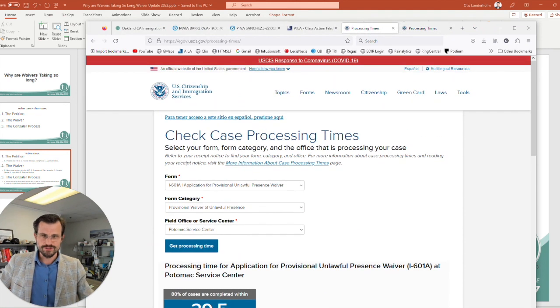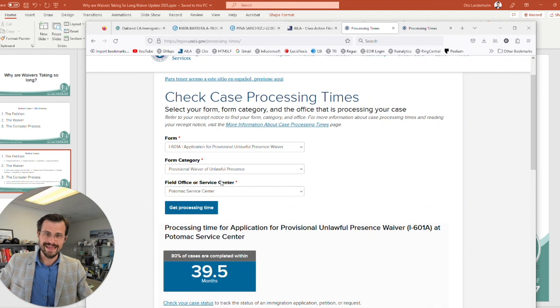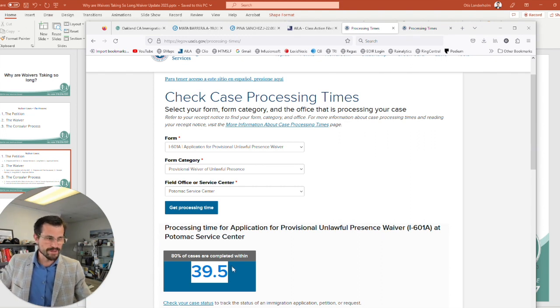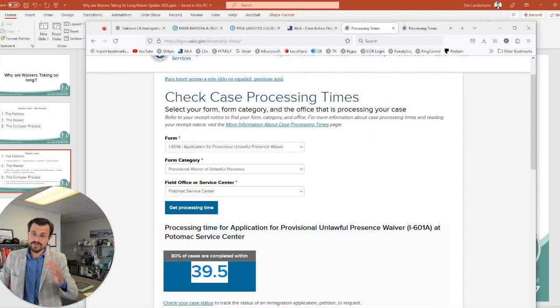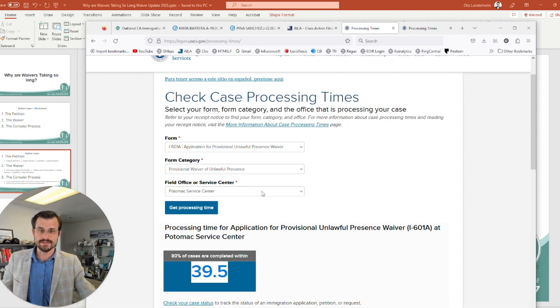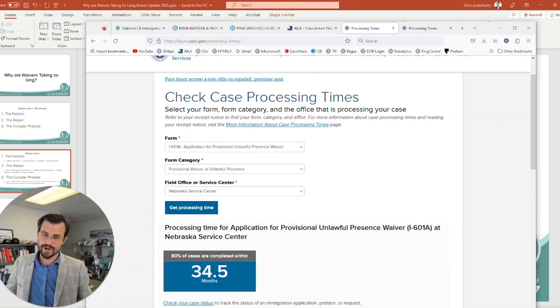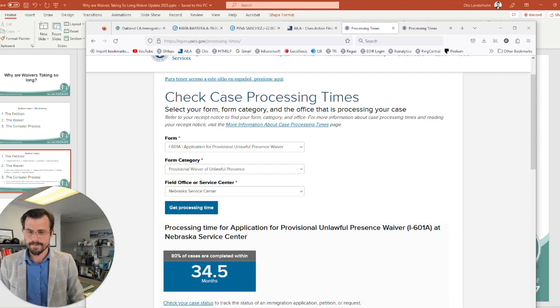So for waivers, right now, the I-601A, there are 2 service centers that do it, Nebraska and Potomac. The Potomac Service Center is saying 39.5 months to approve, and this is on today's date, the 27th of February of 2023, okay? So it's more than 3 years. That's 3 years, 3.5 months of a process. Or at the Nebraska Service Center, it's a little bit better, 34.5 months. Last week it was saying 36 months, right?